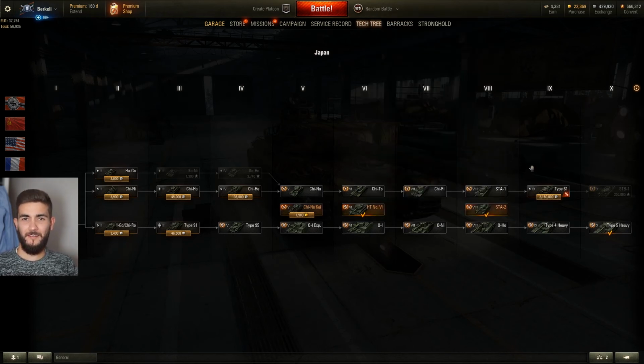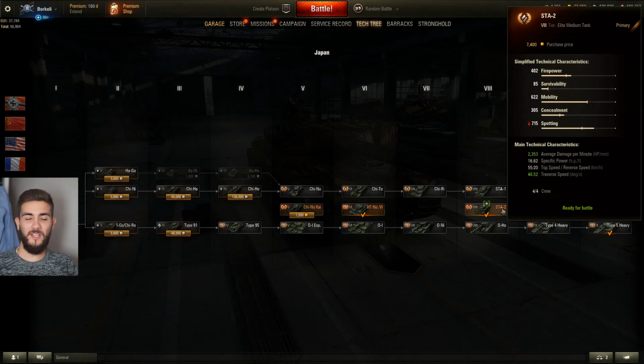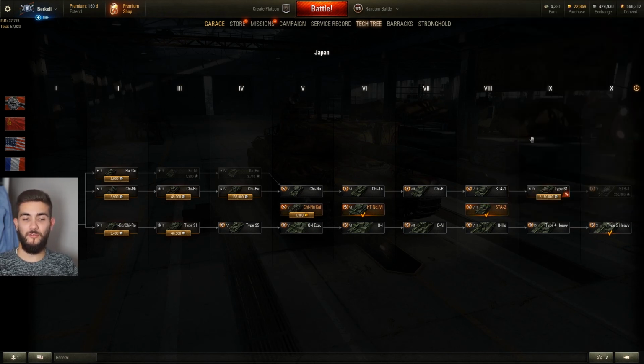Japan, the STA-2, same situation as the CDC. It's quite outdated. It has better gun handling, much better gun handling than the CDC. But the one thing that I absolutely hate about this tank is the shell velocity. It is absolutely trash, and don't buy this tank before trying it on the test server or something like that.